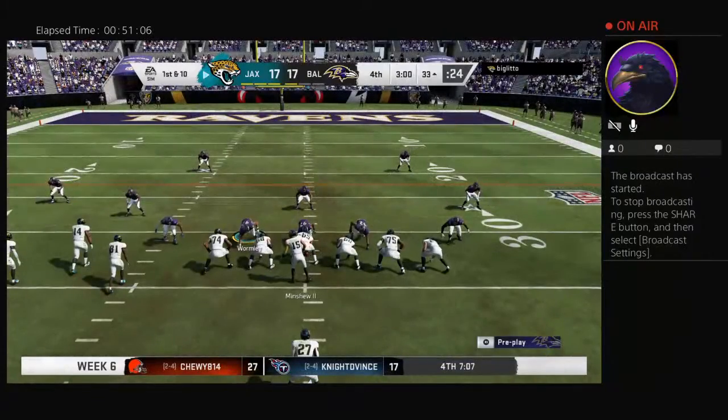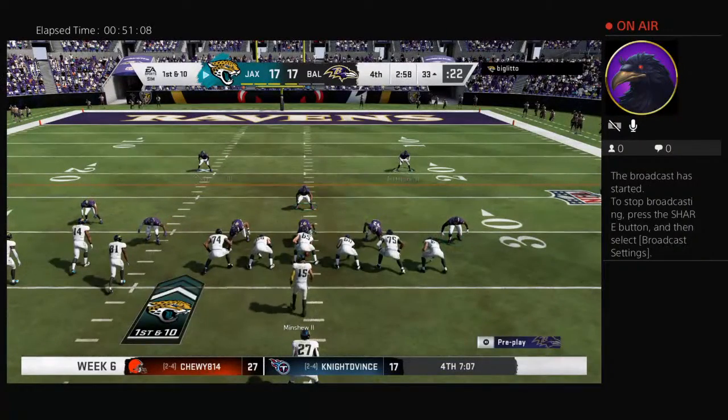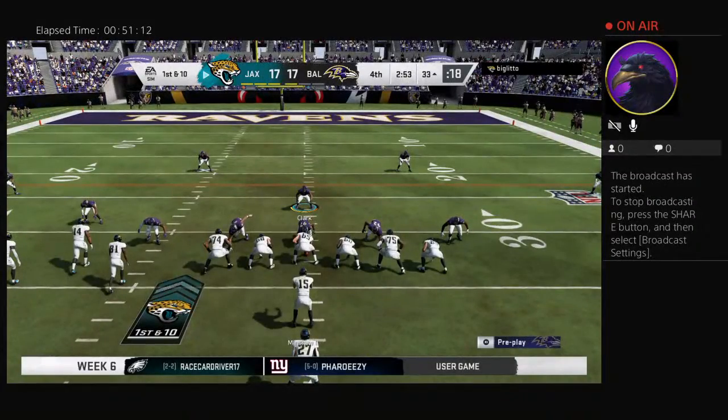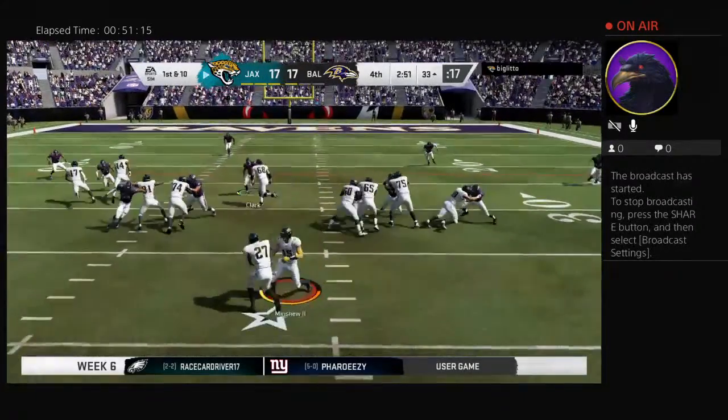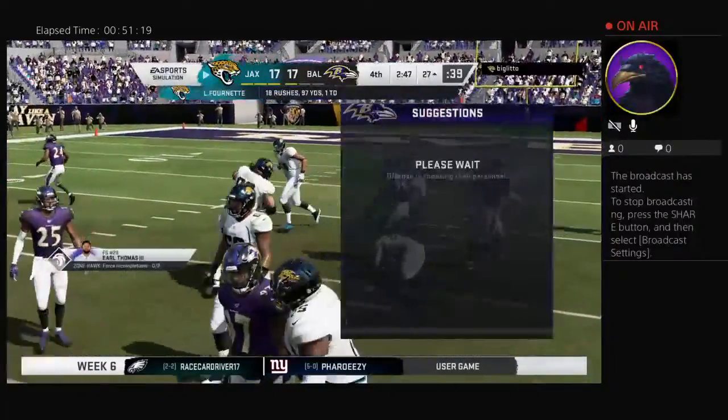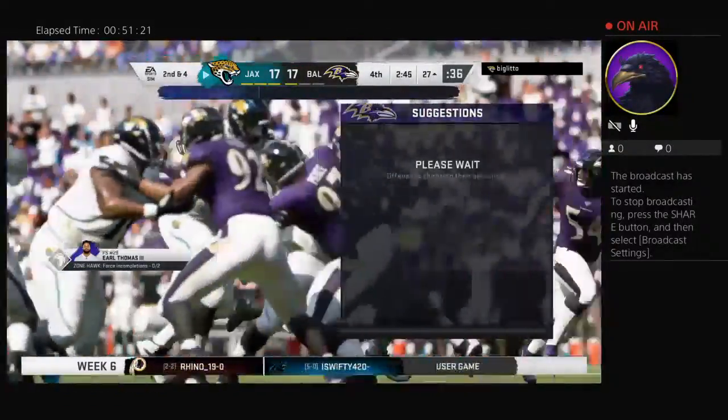So a good run by Fournette. Now another 1st and 10. Here we go. Clear. 10, under 10. Ready. And he'll give it here to his running back. It's a 6-yard gain on the ground, and that'll make it 2nd and 4.